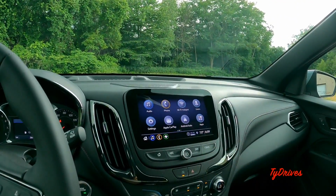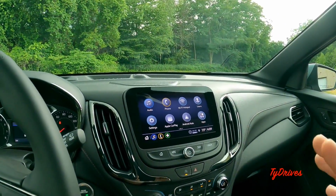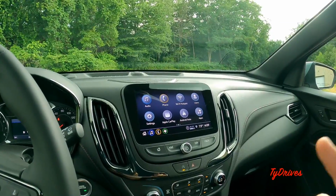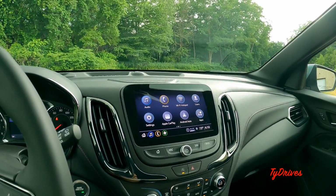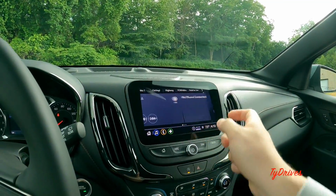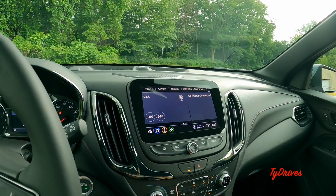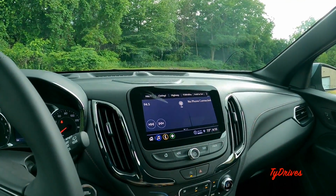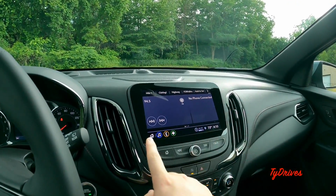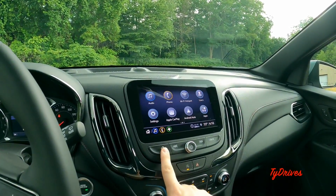Now that brings me down to our center touchscreen. We do have the upgraded unit in this car, again thanks to that safety and infotainment package. So we have a nice 8-inch touchscreen, very nice high resolution, and we can kind of swipe over there to see our home screen, give you a combination of what's going on with the audio and your phone, and then we also have presets up top and then shortcuts down below.